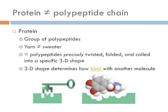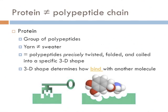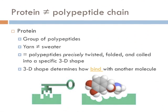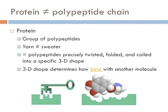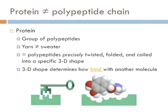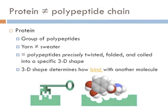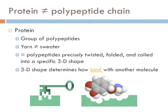So you might be wondering what the difference is between a polypeptide chain and a protein. They're not the same thing. Proteins are considered to be groups of polypeptides, and just like a yarn doesn't make a sweater, a yarn is a chain of fibers that are wound together. A polypeptide chain is like the yarn, whereas the amino acids are like the fibers.